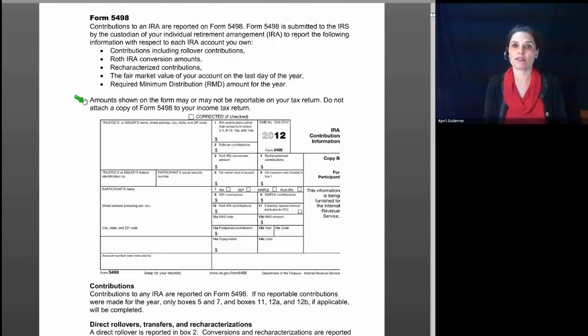But there does come a point in time where a person is age 70 and a half or older, and they will begin to be in a position where required minimum distributions must be happening regularly every year. And if that's the case, then we would look down and see that there is a required minimum distribution amount in Box 12B, and we would want to make sure that that client actually did take the required minimum distribution for the year.